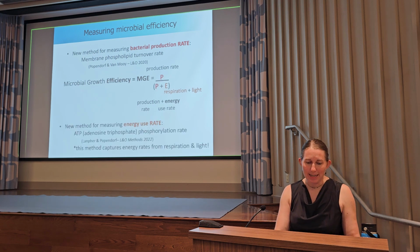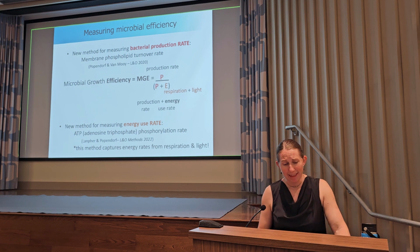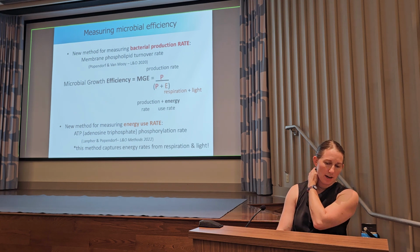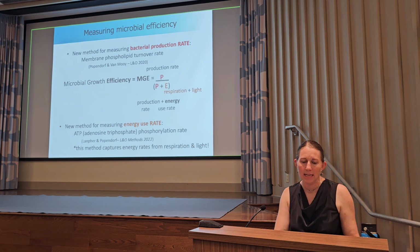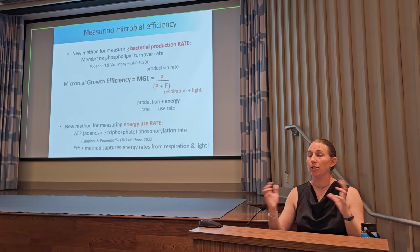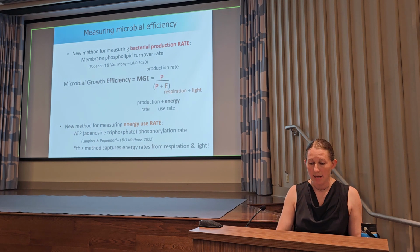So I thought it would be a good idea to have that be the first project for my first PhD student. Just come up with a new method to measure energy in marine microbes. So that's what we did. Casey Lanfer developed a method for looking at that energy flux rate. We do it looking at ATP in marine microbes. And then we employed it in a lot of different settings and looked at how that energy flux changes in response to temperature and across different ecosystems.